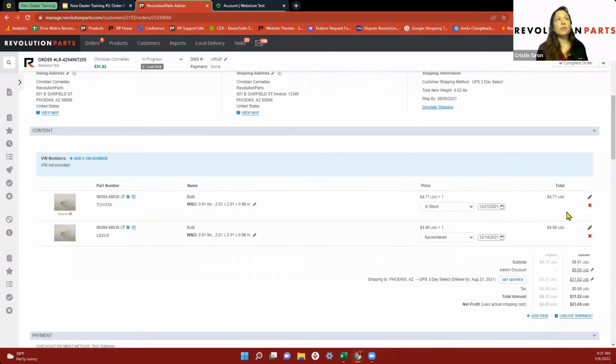If there are multiple items in an order, you can delete them in a circumstance where the customer decides they don't need that part, or perhaps you have a replacement, a variant for it. You can also add additional items down here towards the bottom under your subtotal in cases of an upsell or a related part.